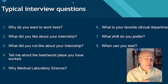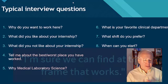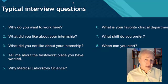What shift do you prefer? You can answer that. You can say whatever shift is available. I understand when I start, evenings or nights are most likely. When can you start? Again, you don't have to answer the question specifically. Something along the lines of, I'm sure we can find a reasonable time frame in the coming weeks and months that will work for both of us. No need to give a specific date during that interview.